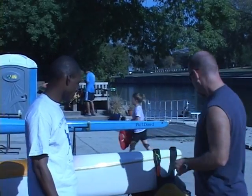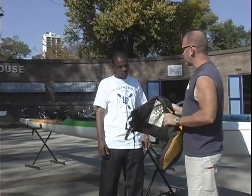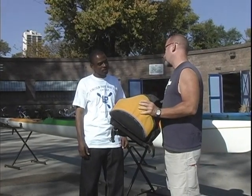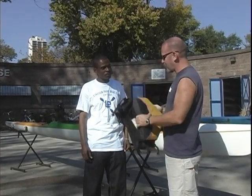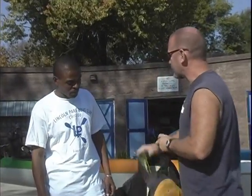The first thing, and the most important thing, is a life jacket. We refer to it as a PFD. PFD stands for Personal Flotation Device. This is the most important thing you need to know. If you're going to go out on a kayak, no matter where you go or when you go, if you're in a kayak on the water, you must be wearing a PFD. It's so critically important.